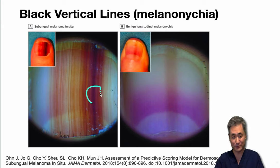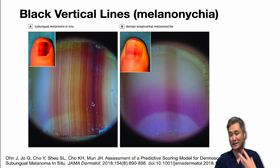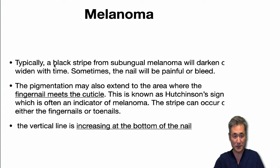So first one, volume, thickness, and color, darkness and thickness. And second, is it clear around the cuticle? And third, is it getting bigger or is it going away? Those are the three things you need to examine to differentiate melanoma from melanonychia. Typically, black stripes from subungual melanoma will darken and widen with time. That means it progresses, it gets worse, darkens or widens.